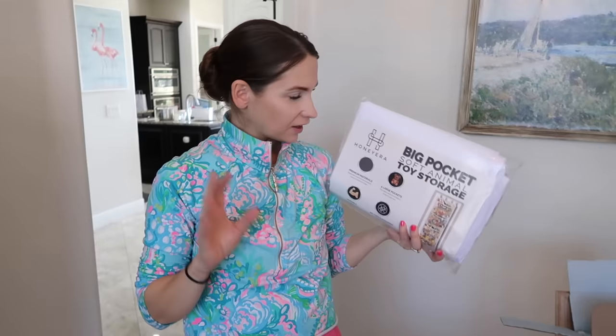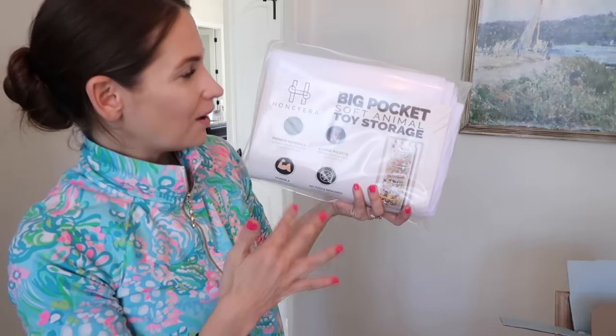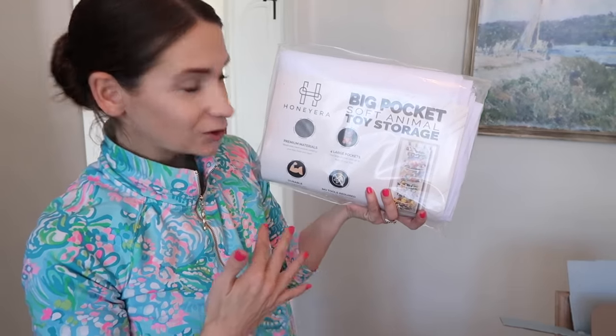This is something that I found that I thought would be very beneficial to my life. It is another bane of my existence. I'm just trying to lessen the banes of my life. So this is a big pocket stuffed animal toy storage. How many stuffed animals do your kids have? We have purged so much over the years, so I want to say they have a lot less than they used to. I don't think I buy any. But somehow they accumulate them.